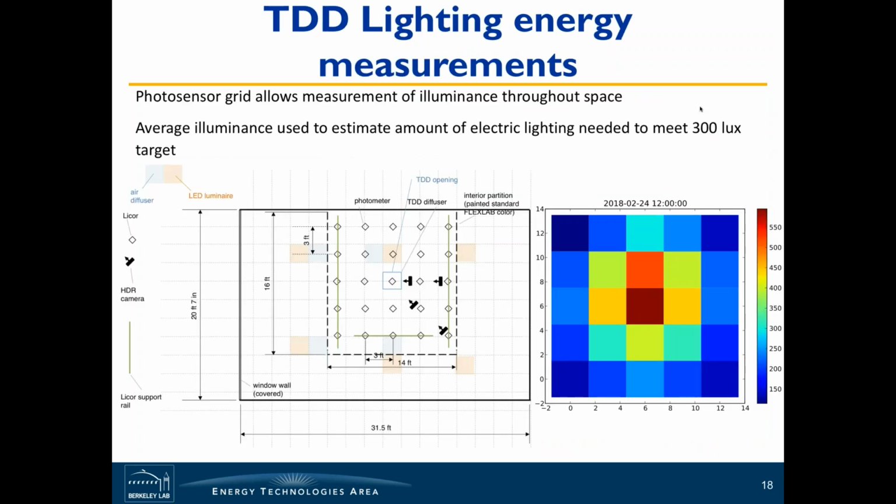This is a result from the tubular daylighting device lighting study. The image on the lower left is actually a layout of the test cell. We created an interior zone because these are really best used in a core space. So the dashed line that you see there is actually the partition walls surrounding this smaller room.